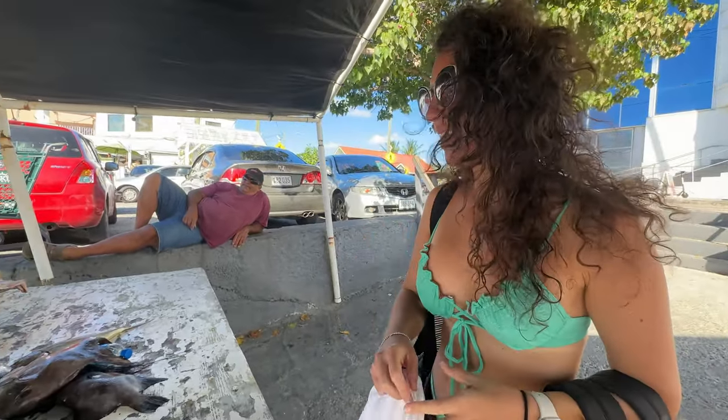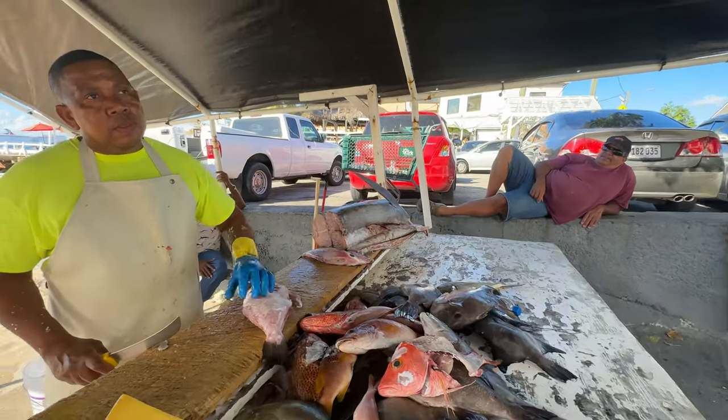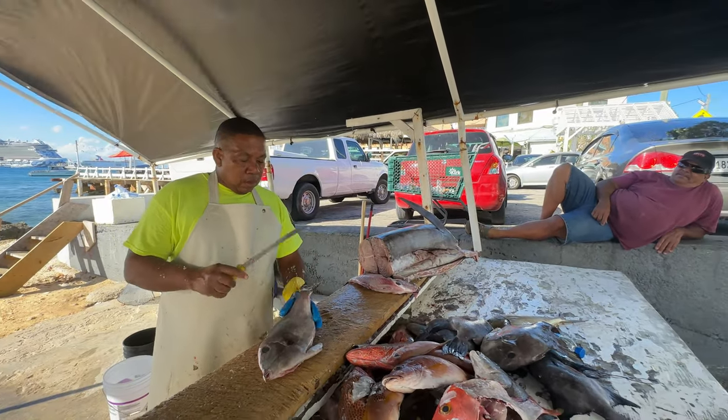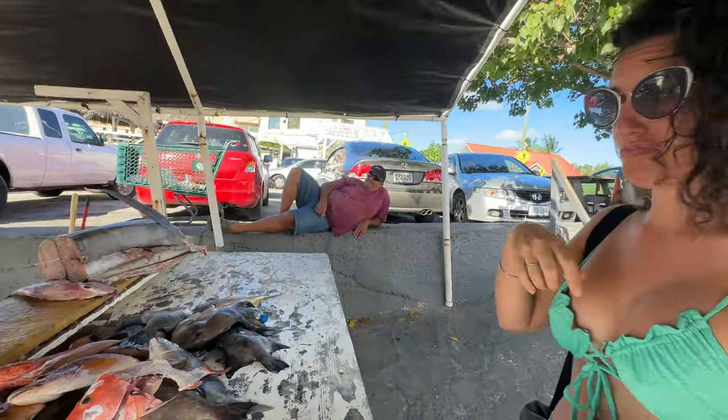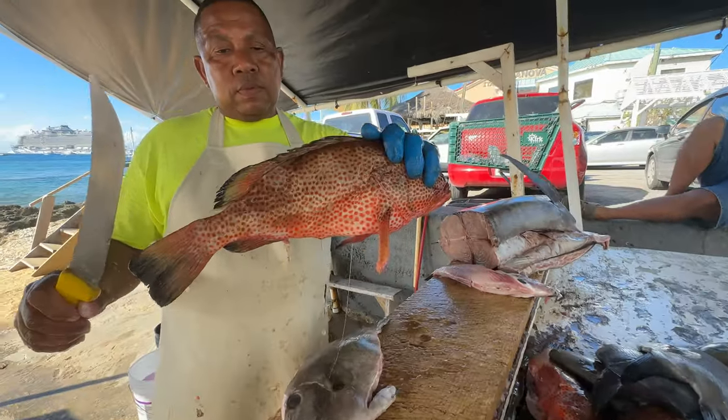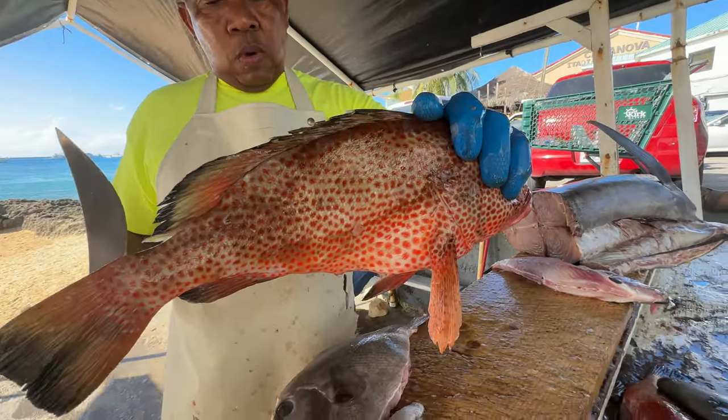So what are we having tonight? What are we eating? We're eating strawberry grouper tonight. You're saying grouper is number one? This is a strawberry grouper, sir. Oh, that's a strawberry grouper. That's the one you want, right? That's the one.